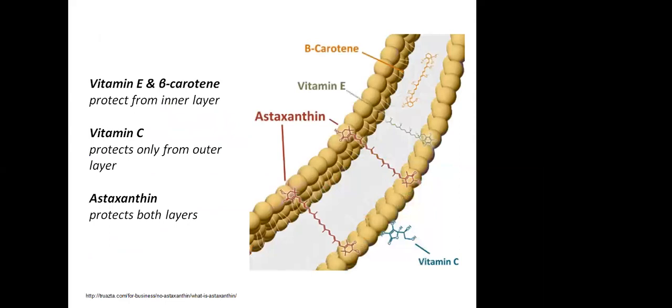Okay, so moving on to membranes and antioxidant membranes. This is quite a nice, simple diagram that really clarifies different antioxidants, different functions, different areas. So we have things like vitamin E and beta carotene. Beta carotene sits in this lake of fatty acids. Vitamin C sits on the outside, so it's protecting us from the free radicals that are produced on the outside.